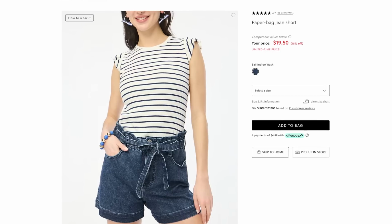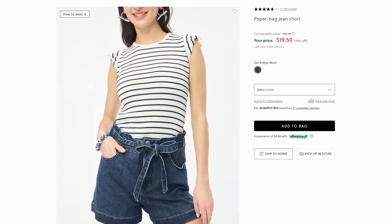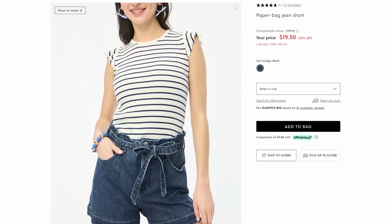Okay, J.Crew's jeans and shorts can be a little bit hit or miss for me. Sometimes I feel like they just don't fit quite right, but I found a couple pairs of shorts and jeans this time that I'm obsessed with. And this particular tie waist short is super soft. It's almost like a chambray type of fabric, and there's a ton of stretch to it.